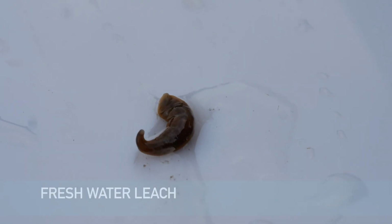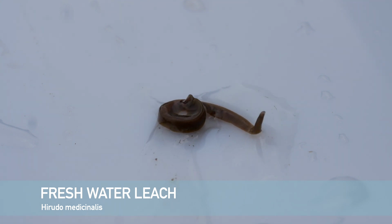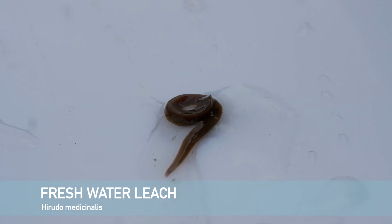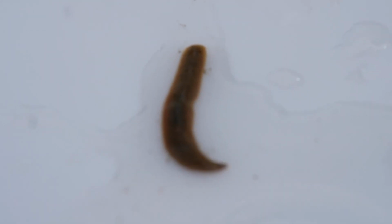The freshwater leech, we may have seen these attached to trout that we've caught from still waters. They attach themselves to the body of fish, and very often when I'm practicing catch and release, I'll take the time to remove the leech. They're a parasitic organism that attach themselves to living creatures to survive.